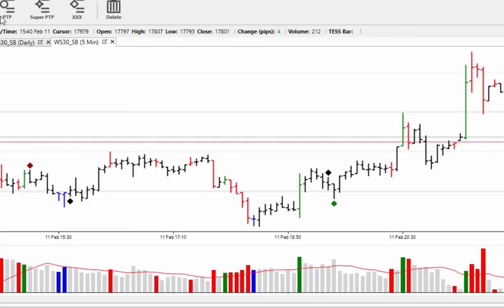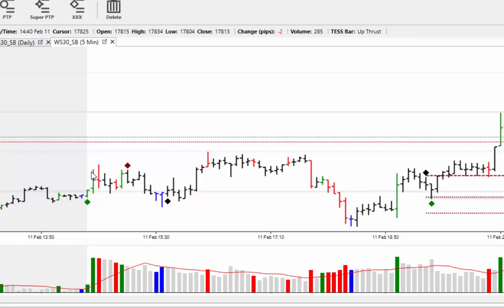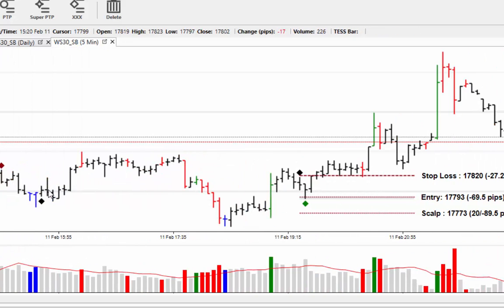And here's your first clue in something like this, because we're already back above this at 17,800, which they've wanted to keep the market above in the early part of the session, apart from when they drove down, got rid of the sellers and brought the market back, which you see with the professional buying bar.